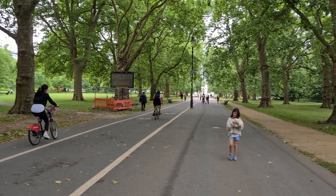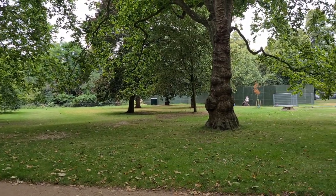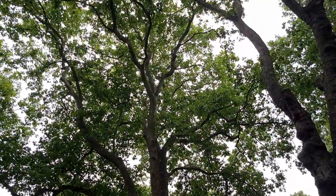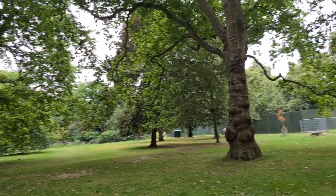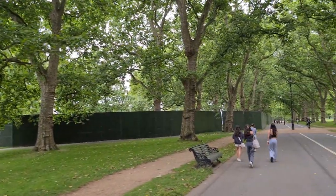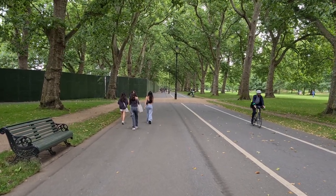All right. Here we are in the park with people cycling, lots of people walking. Massive park. Look at the size of this place. Trees everywhere. Beautiful. And the path has trees on either side, very nicely designed. Yeah, very fresh air. And quite a nice experience here in London.